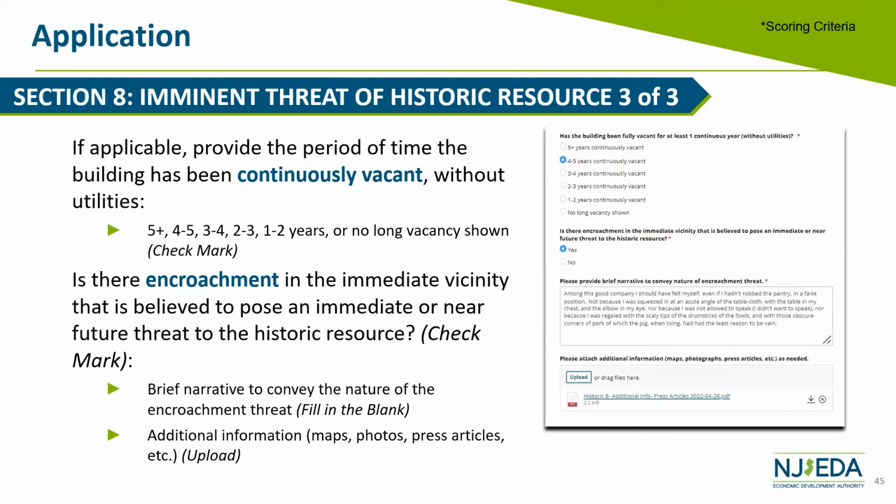Then the final aspect that we're asking about with regards to imminent threat is the one that is a little grayer, and that is whether there's a threat of encroachment. If you believe that there's an imminent threat due to encroachment, you just check the mark and say that you believe there is, and provide a brief narrative explaining what it is.